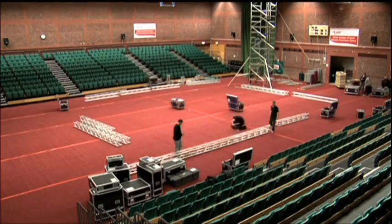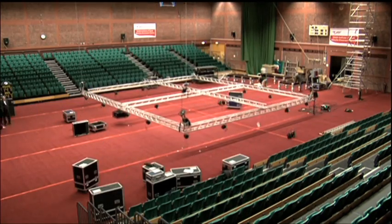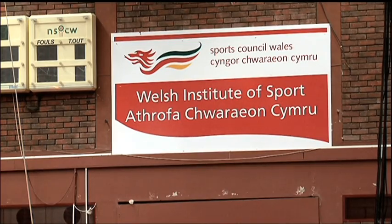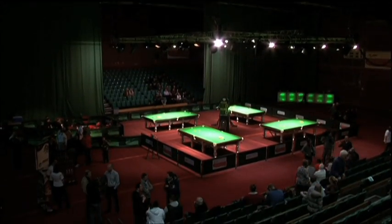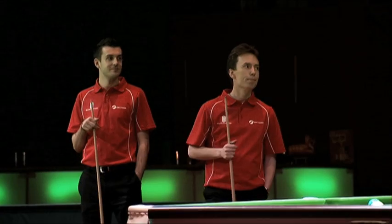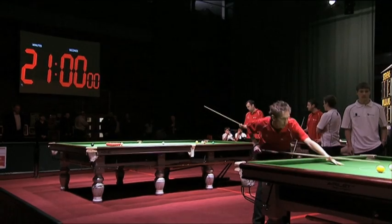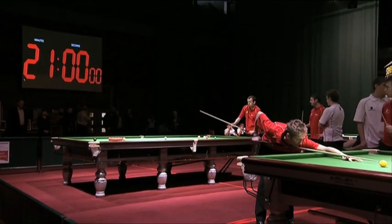Amazingly, this setting took less than 1 day to construct and transform the sports hall at the Welsh Institute of Sport into a venue fit for hosting some of snooker's top talent. Three, 2, 1, break off.